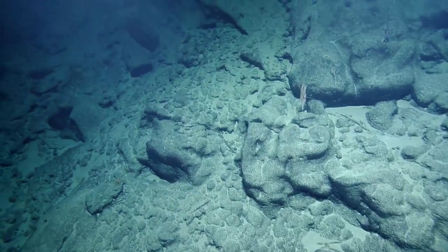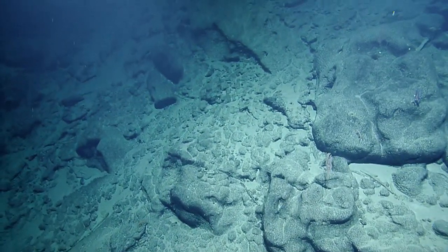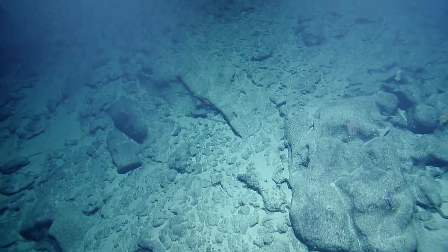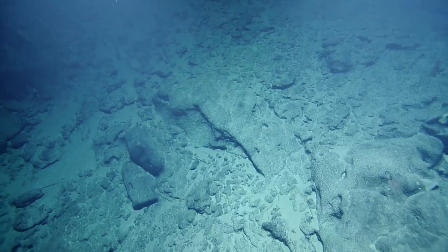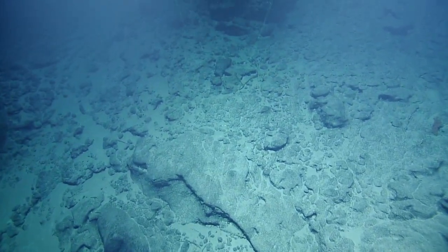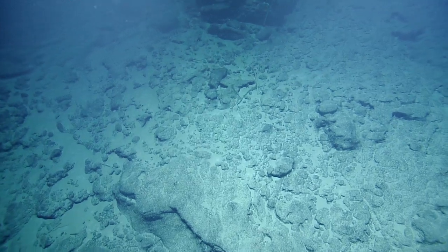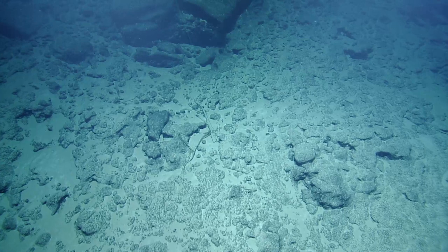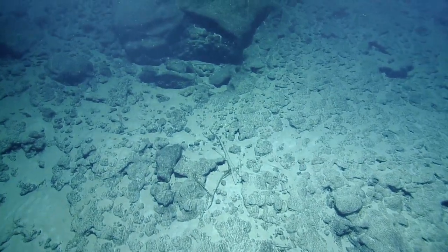Yeah, there's another. Nice purple one there. Nice purple. Is that a Rhytogorgia? Is that the fireworks one? I don't know. Dangerous situation when... never mind. This is a steep scarp here.